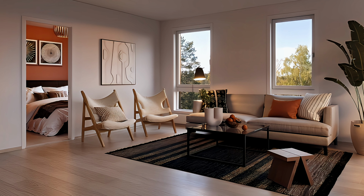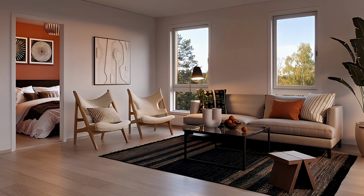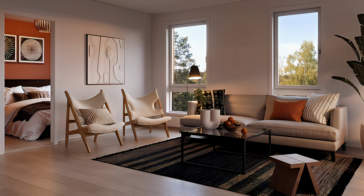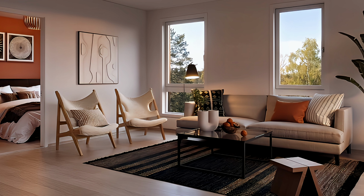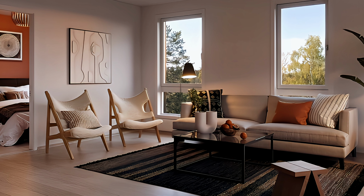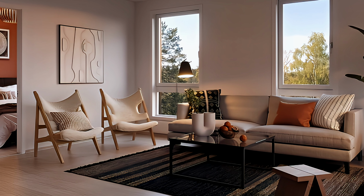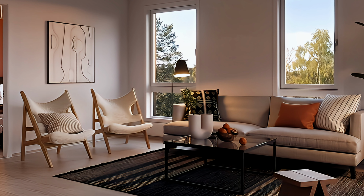Here in this image, we have another beautiful small living room in a modern minimalist design style, this time with a warm neutral color palette. The sleek beige sofa, adorned with orange and brown pillows, adds a vibrant touch against the soft taupe-colored walls. The black coffee table provides a striking contrast to the light laminate flooring, enhancing the room's contemporary feel.